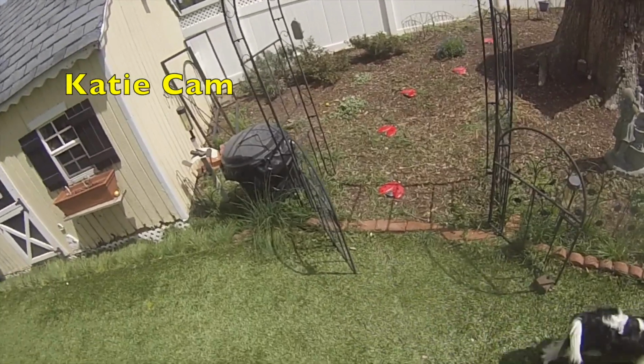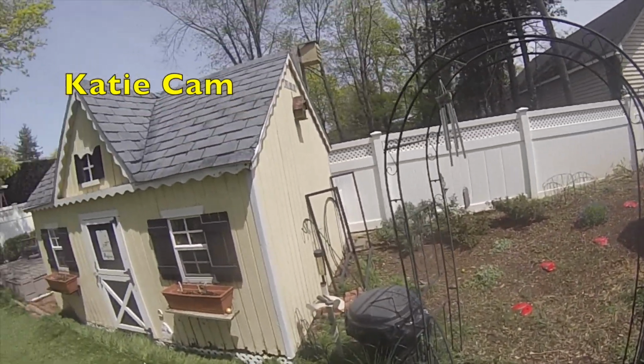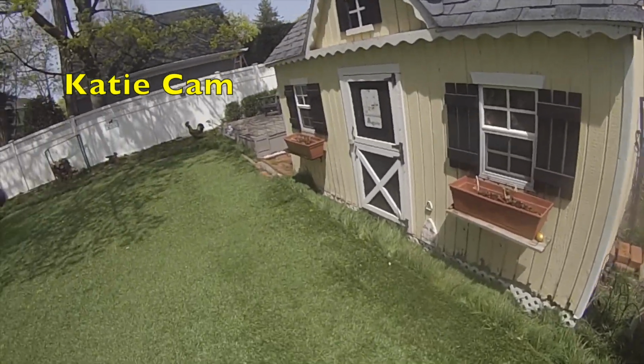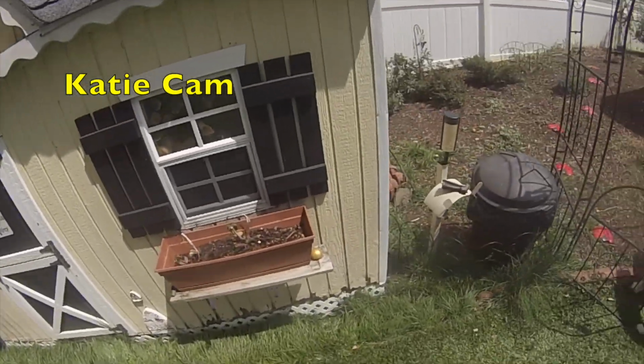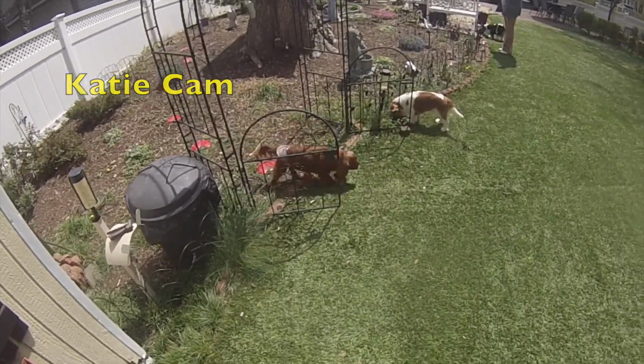And for those of you who remember the famous Murphy cam carried by our then old boy Murphy, which gave us a dog's eye view, we have decided, in honor of what would have been Murphy's 20th birthday, to retire the Murphy cam and replace it with the Katie cam. This time the camera will be carried by my wife Katie on her head, and whatever she sees, you will see on the Katie cam.